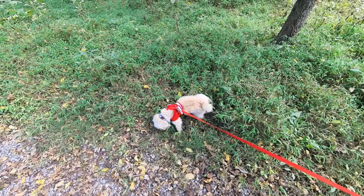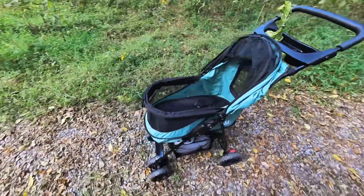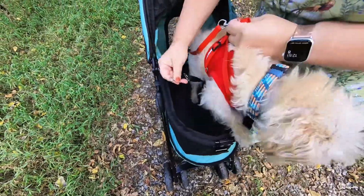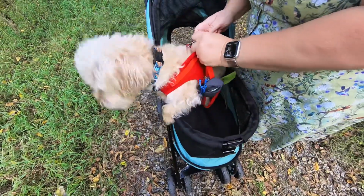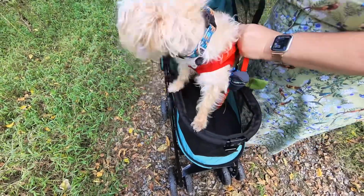We'll let him go to the bathroom, and then we're going to put him back in his pet stroller. Come on. His pet stroller is by Pet Gear. It's pretty nifty. Whew. That was a walnut chopping. He's just learning to go into this. He's like, I'm not quite sure I like it, but I don't like to walk long distances either.